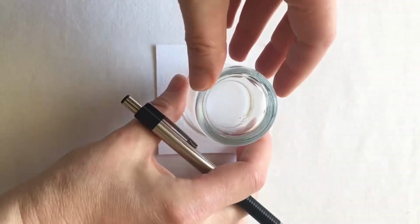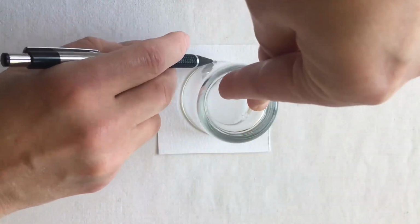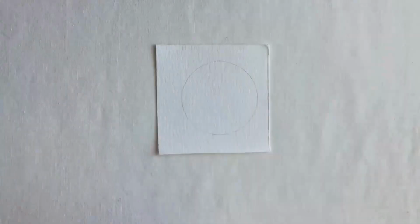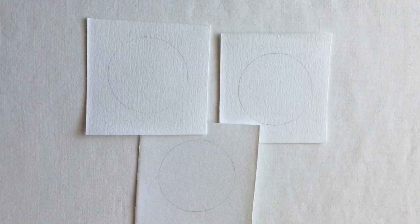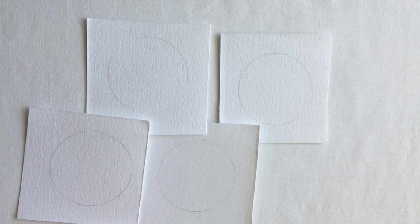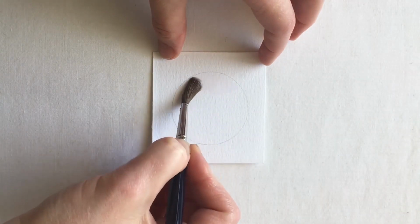First up is making our planet shapes. So using this little 1-ounce glass, I'm creating some circles. Now you could go bigger if you like, but I recommend these smaller circles because they're easier to fill in with the paint, especially if you're just starting off with watercolor. So we've got our nice 4 little pages there ready to go. And we're gonna start with the pink planet.